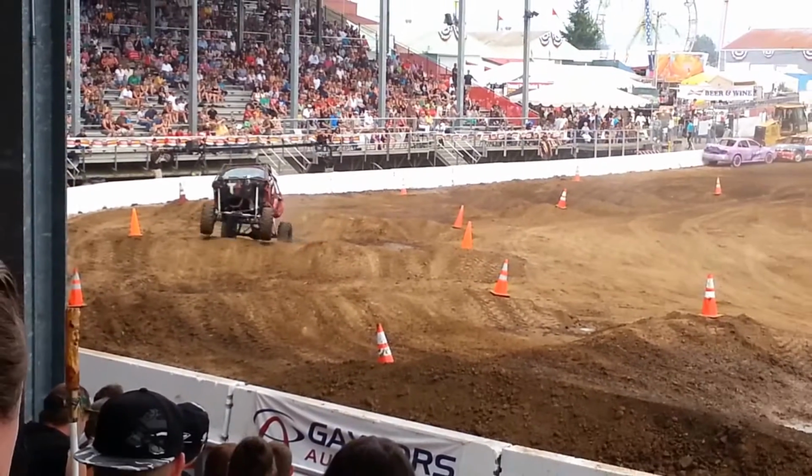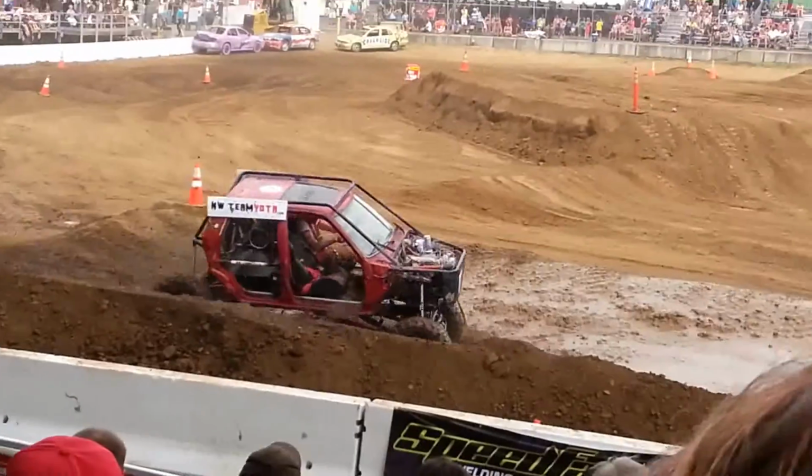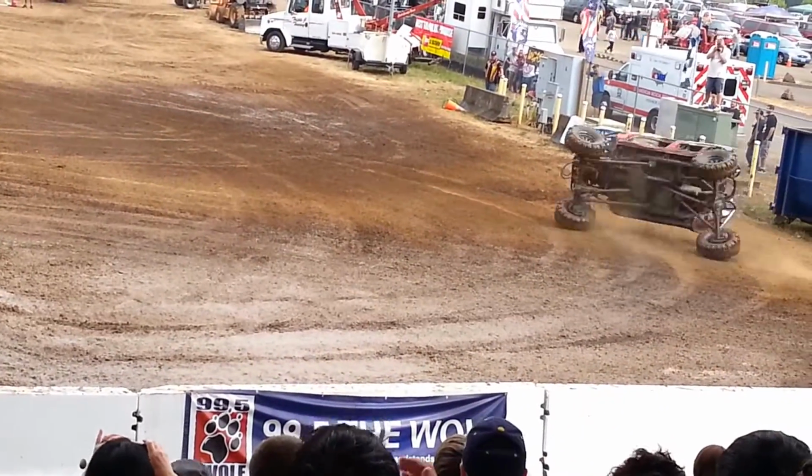Ooh, dude, check out that back suspension as it comes around. That thing's got like 3 feet of travel in the back of it. Look at that bad boy. Beautiful suspension on the back of that Toyota.